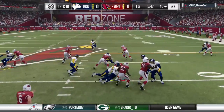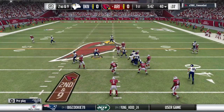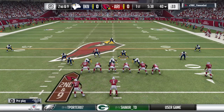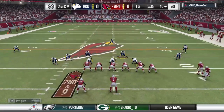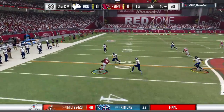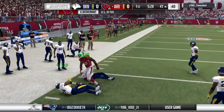First down carry here for Johnson. And nothing doing. He's immediately taken down at the line of scrimmage. Just a yard on the first down carry, so it's 2nd and 9. Now that's the type of play that'll fire up the defense. Hold them to 1 yard on a first down run. It'll be interesting to see if the offense decides to press the run at all, or if they'll abandon it now after gaining only 1 on that play.